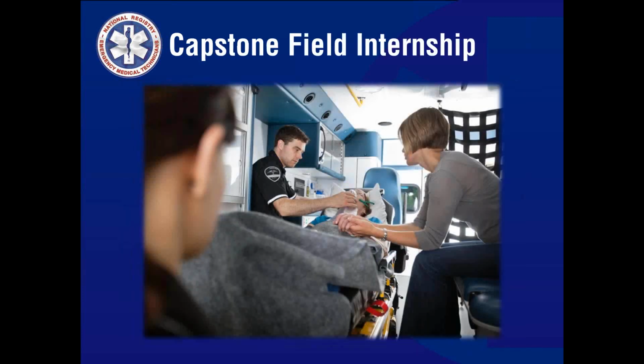And then finally is the capstone field internship. This is where the candidates go out into the field. They are the team leader. They have all the pieces of the puzzle to do patient care. And of course, they are supervised by a clinician who is at least a paramedic, who is truly in charge of the call in case something happens. But the team leader should be running the call, and the preceptor should only be stepping in if there's a patient safety or crew safety issue and addressing those. So the student should actually be running the call at this point, and this is where we're doing our evaluation.